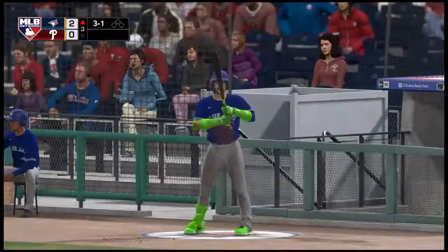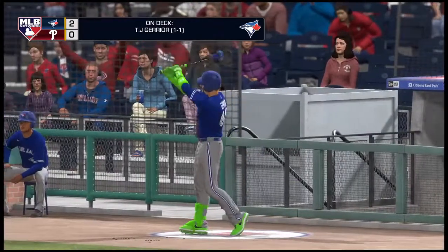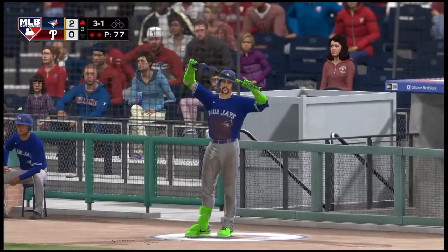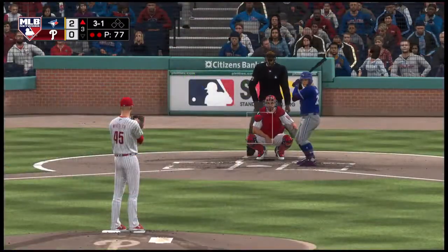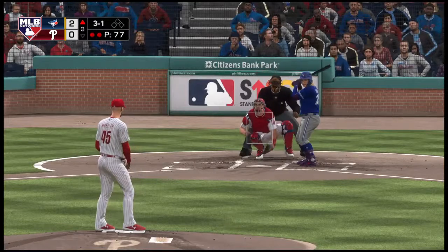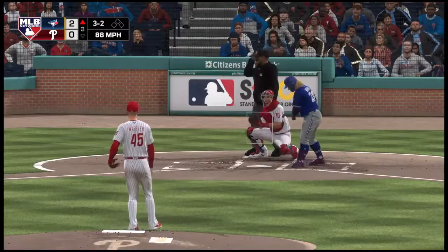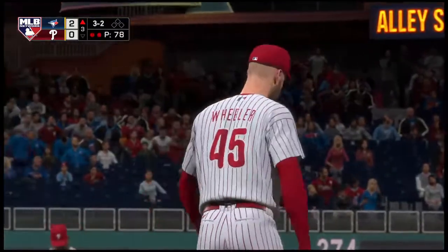A little too tall that time. 3-1 now. Hey, if you're going to throw a pitch like that to this guy, that's right where you want to miss. Any lower, and he'll probably make you pay for it. And he jumps at a changeup, a swing and a miss.